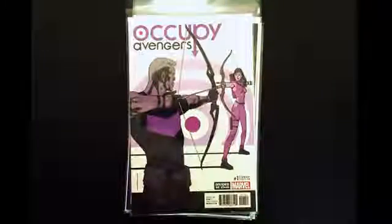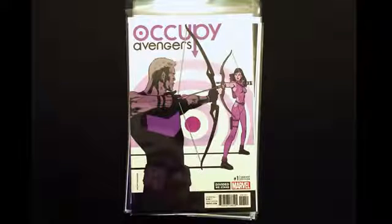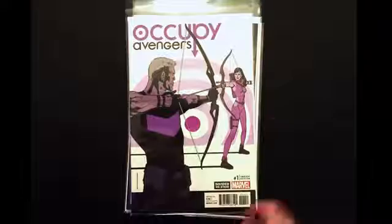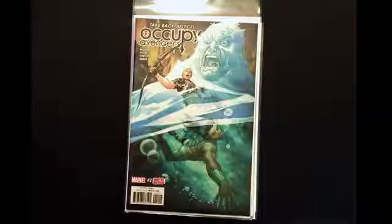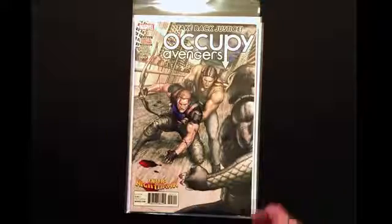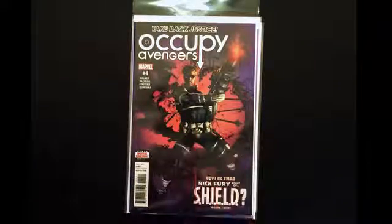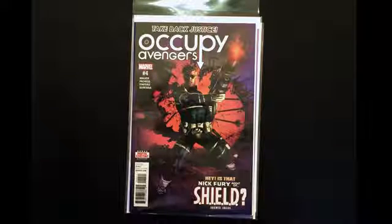All right, this is a series I picked up today. I think the 4th one was new, but I liked this variant cover. Unfortunately, it's got a bit of a crease there, but we're working on it. So we got issue #1 of Occupy Avengers. Issue #2, that looks pretty interesting. Issue #3, and issue #4. Whoa! So that's kind of what caught my eye.